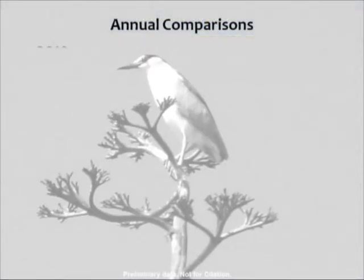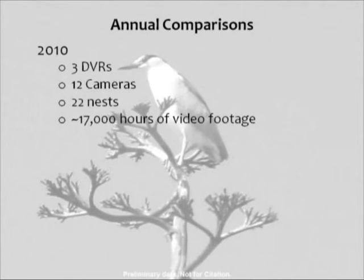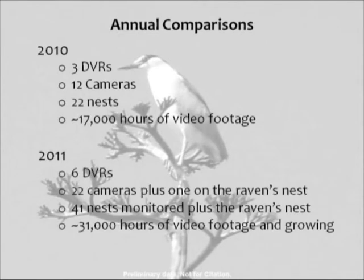So in 2010, we put up 3 DVRs. We had 12 cameras with which we were able to monitor 22 nests and got a total of 17,000 hours of video footage. This year, we have 6 DVRs, 22 cameras, plus the one on the raven's nest. We've monitored 41 nests and have 31 hours of video footage. And that number is still growing because our DVRs are still out there right now collecting data.